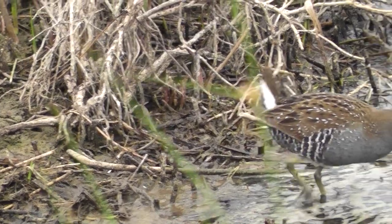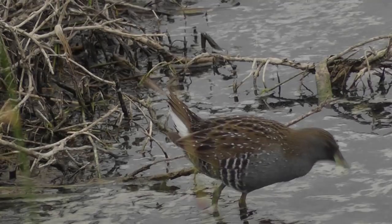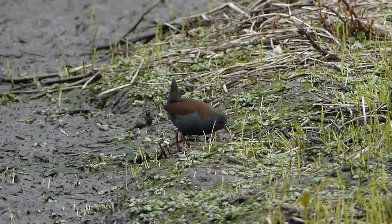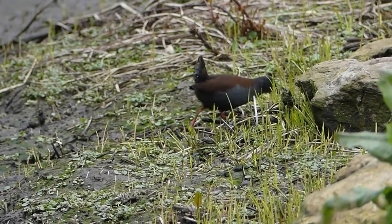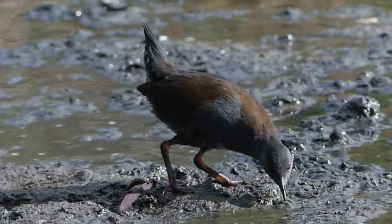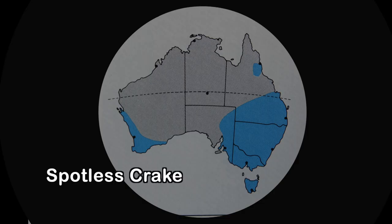It ranges over a large area and can appear far inland where there is shallow water on exposed mud. It may be nomadic and seasonal. Its constantly flicking white undertail is diagnostic. Nearby, a spotless crake shows its dark undertail with small white flecks. Like Australian spotted crake, the spotless also has a larger range than the Lewins and can occur far inland.